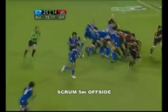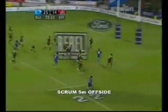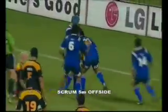But it wasn't enough. Now Nathiwa stepping brilliantly. Issa Nathiwa. Away to Tinga. Bonus point try. Against the Storms, yeah.